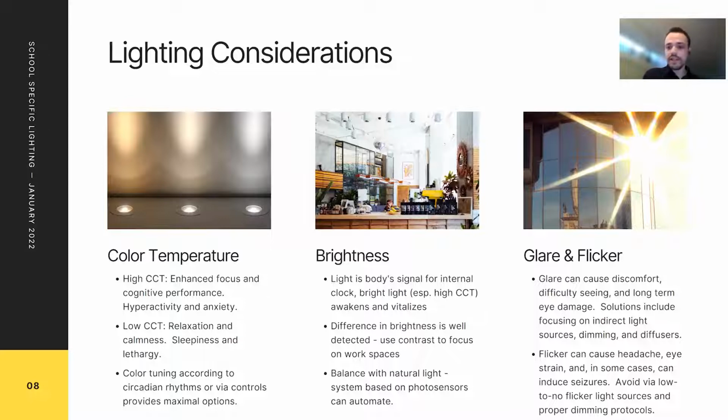All right, and then finally here, glare and flicker. Glare itself, yes, we have our obvious glare like you see in this picture, but we're also going to have the glare that emanates off of our very smooth desks, whiteboards, and also just from the light fixtures themselves. Glare can cause discomfort and difficulty seeing. Long-term eye damage has been shown, as well as headaches and migraines.